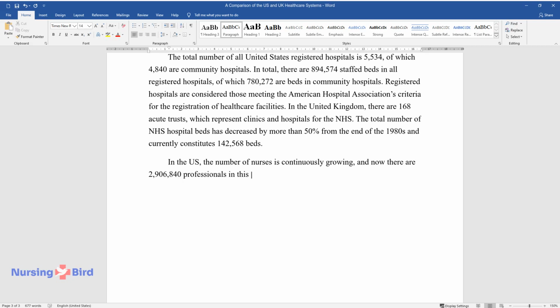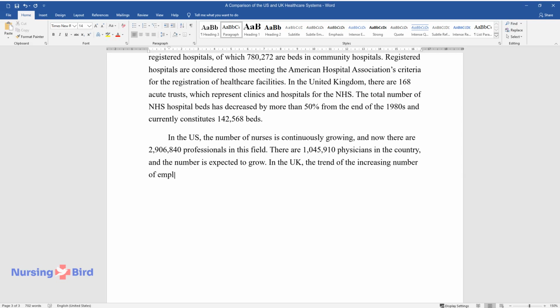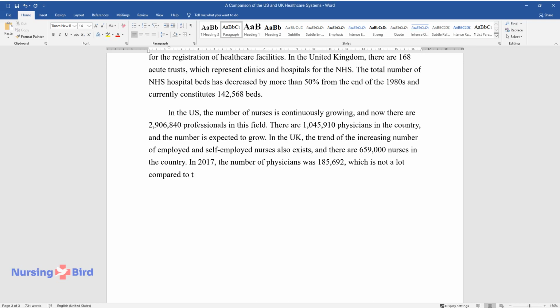2,906,840 professionals in this field. There are 1,045,910 physicians in the country, and the number is expected to grow. In the UK, the trend of the increasing number of employed and self-employed nurses also exists, and there are 659,000 nurses in the country. In 2017, the number of physicians was 185,692, which is not a lot compared to the US.